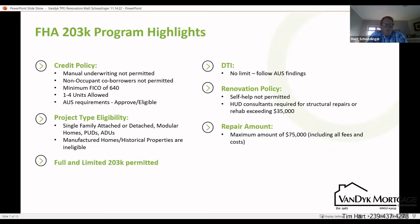If you go above $35,000 or you have structural repairs, you do need to have a HUD consultant. And there's a list that we can provide, and then Tim and the team can get out to you, but you have to have a HUD consultant, and there is a fee for that HUD consultant to work on it, but it's someone that's been approved and accepted by the Department of HUD that comes out and reviews the contract. So there is an extra layer on that for the renovations for an FHA.